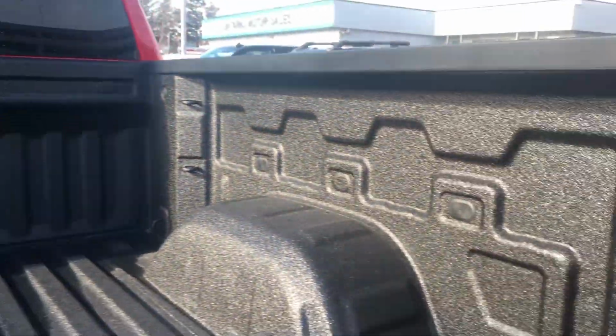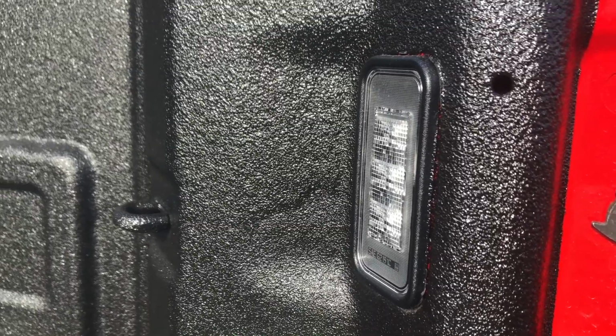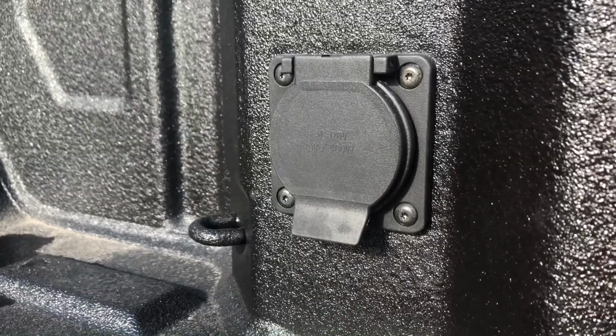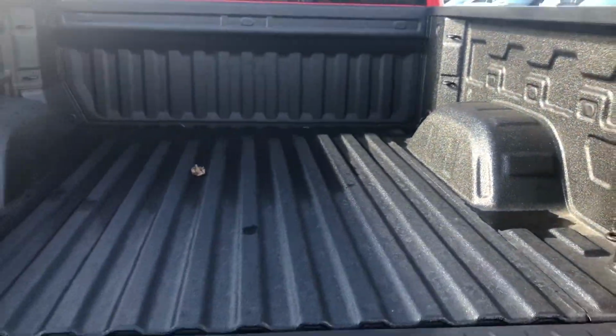And something that's also really cool about this truck is that it has LED lights in the bed for when the sun goes down, but you're not ready to stop working. And we have a 120 volt power outlet. This thing is awesome.